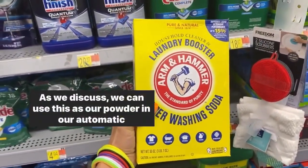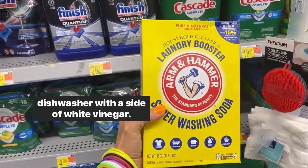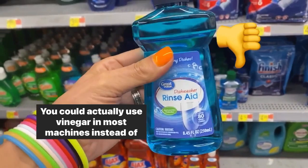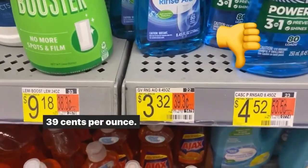As we discussed, we can use this as our powder in our automatic dishwasher with a side of white vinegar. But what about the rinse aids? Don't we need rinse aids? You could actually use vinegar in most machines instead of rinse aid, which is going to be a whole lot cheaper than this 39 cents per ounce.